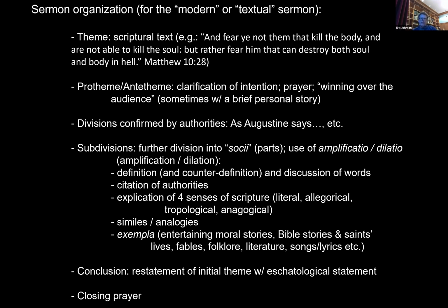And then we have, ultimately, after the subdivisions, the preacher needs to draw everything together, and we have the conclusion with a restatement of the initial theme, an eschatological statement, or basically a statement that provides a warning about how this theme applies to eternity and to the end of the world, and your own situation in eternity after the end of the world. And then a concluding closing prayer.